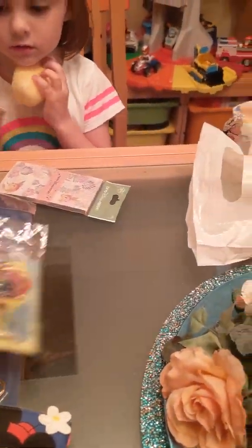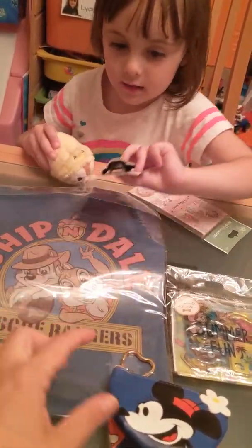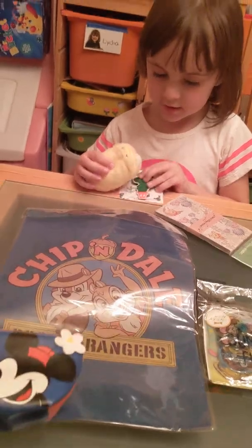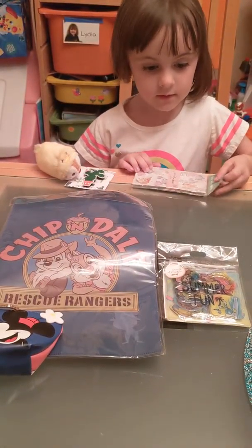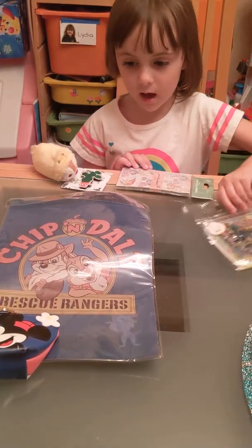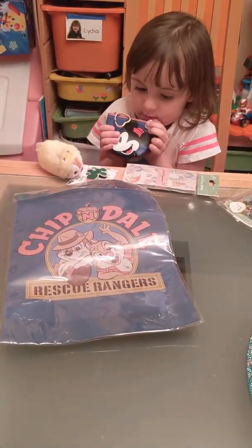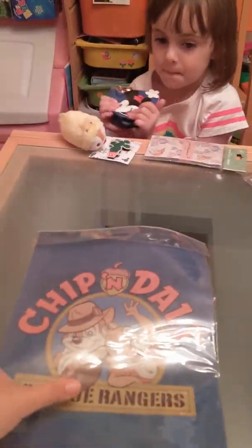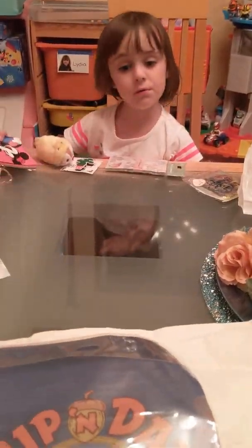I think they're all really cute. We have cute stickers, cute files, a cute pin. I love that pin. That might be my favorite, that pin. This is mine. Everything's yours? You don't want the folders? No? I will take the folders. I like the folders. I thought you might want them for school, for your schoolwork.